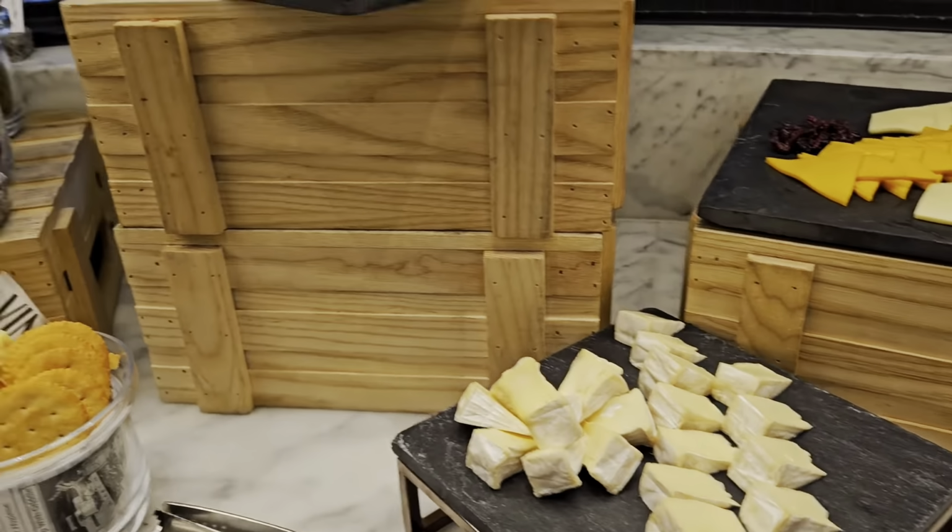The made-to-order dishes, prepared by attentive chefs, add a personalized touch that enhances the overall dining experience. Despite the smaller variety, the buffet maintains high standards with well-prepared and delicious offerings. The ambiance is elegant and comfortable, making it a pleasant setting for breakfast.